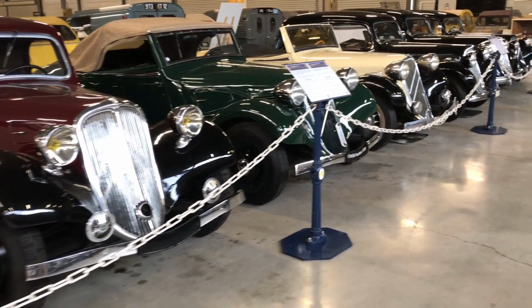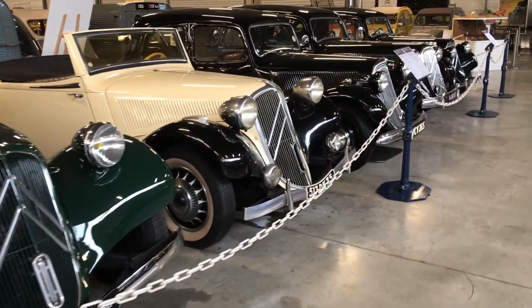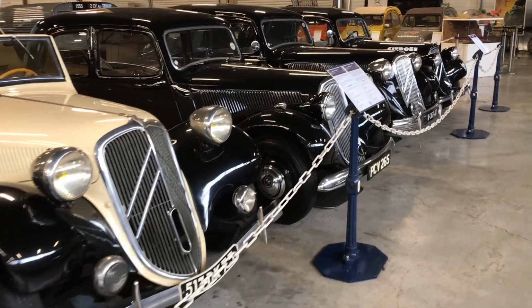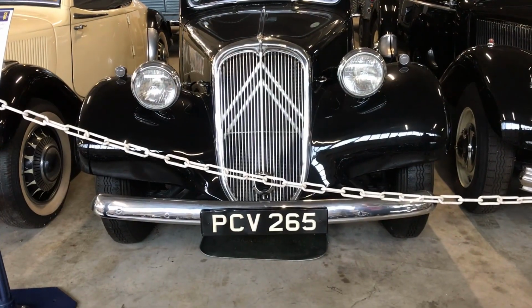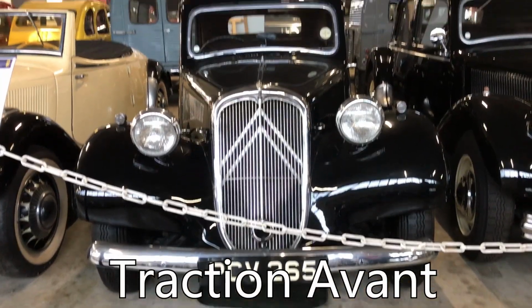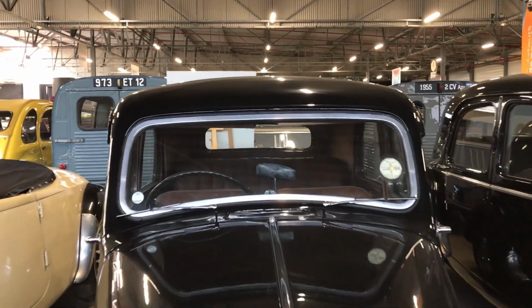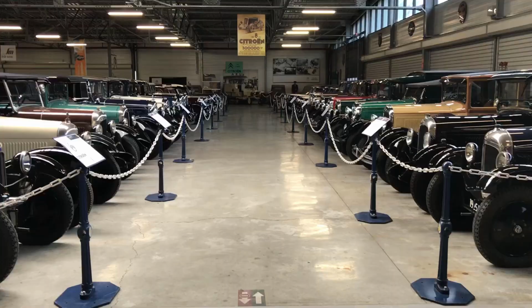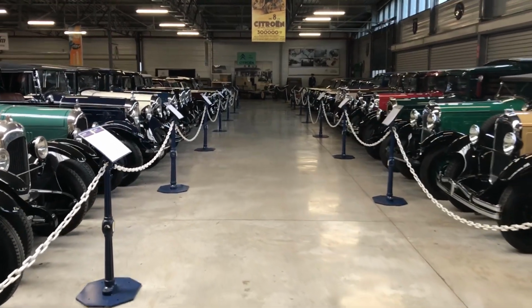Citroen followed those models up with a number of lovely pre-war models until we get to the rather well-known and innovative Traction Avant, which was one of the first front-wheel drive models out there, using a transaxle gearbox which sat in front of the engine, and despite those classic looks was actually a rather advanced monocoque chassis. The cost of developing the Traction Avant bankrupted the company and it was bought out by Michelin. A year later, André Citroen sadly died.